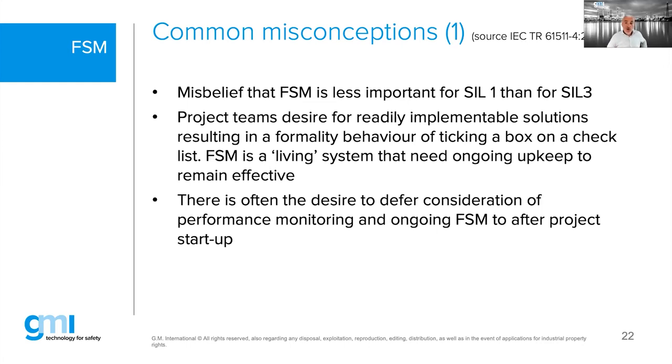Third bullet: there is often the desire to defer consideration of performance monitoring and ongoing FSM to after project startup. Well, it's not only after project startup, it's again for the entire life cycle. From day one, when you start the project, that's where FSM needs to start to perform the monitoring.